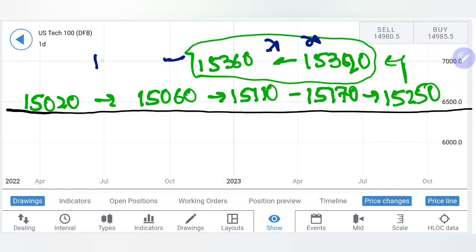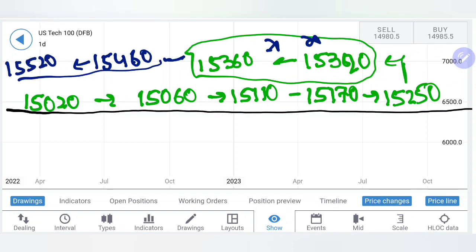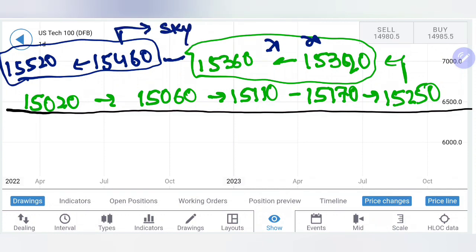Beyond this, we will be looking forward to 15460 levels directly, and then 15520. Any move beyond this, do not think of selling Tech 100. It is going to sky high. It is going to break past 16,000 in the near future. Any move beyond this zone at 15,500, do not think of selling Tech 100. Though I still expect it to either trade in range or drop from here. That will be my expectation.